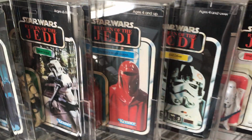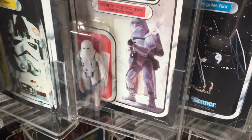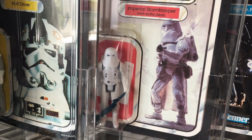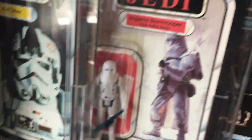Stormtrooper, Biker Scout, Royal Guard. That's a hybrid. There's Palitoy, Snowtrooper. It's got a tri-logo bubble, so it's a hybrid. It's not a Toy Tony.